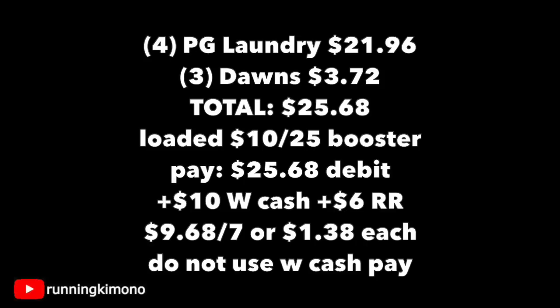Honestly, if you had manufacturer register rewards, you wanted to throw it in, a couple of these products, I mean, that would be a way to get this so you're not feeling it so much out of pocket.